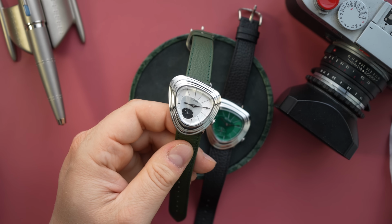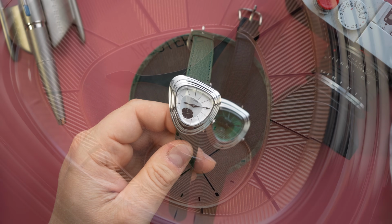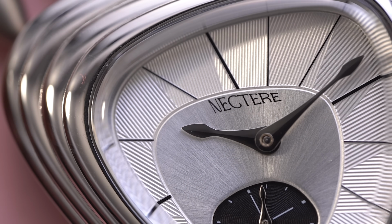And then you have that black sub-dial. All of the indices are just lines, and in between each indice, so the 12 and the 1 o'clock, the texture is different. It's in a different direction. It's all the same texture, but it's just in a different direction. So it's really cool. They did a lot here. They put a lot of thought and effort into the design.